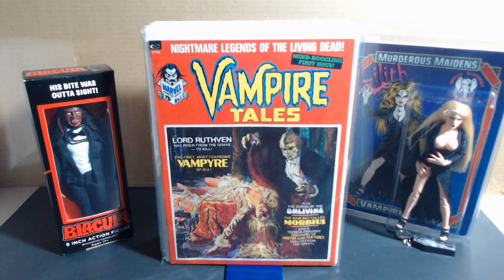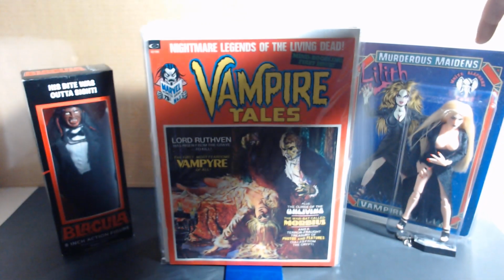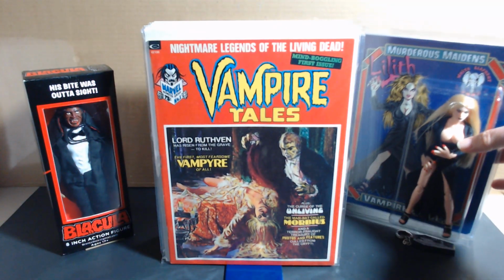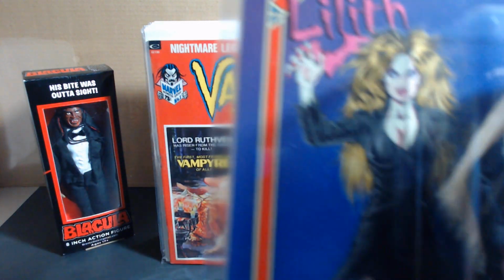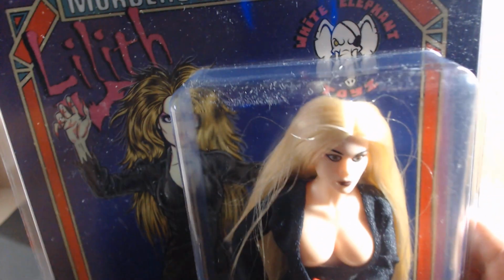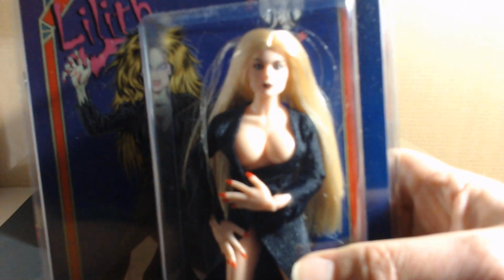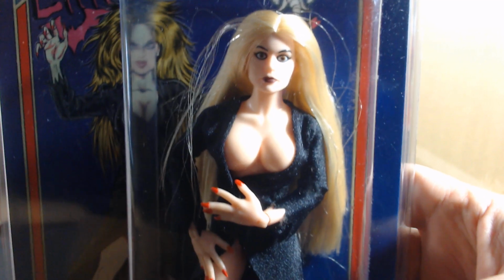helping me out. Of course, everyone knows about Blacula, played by the great William Marshall from the early 70s. Classic vampire goodness. And we've got Lilith, the Vampire Bride. This is a fairly new action figure that I really like a lot. And what's not to like? Kind of spilling out of her dress there, but it's part of her charm.